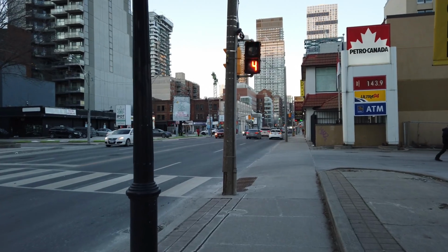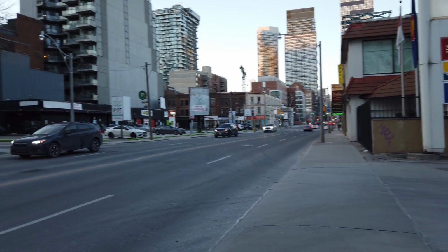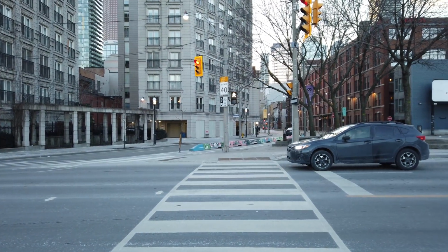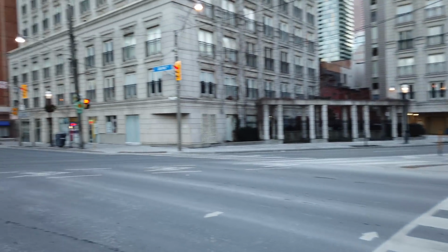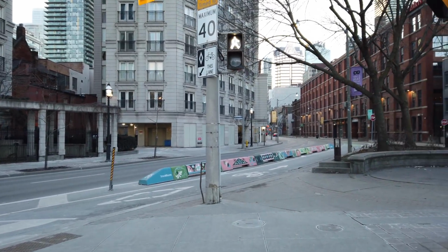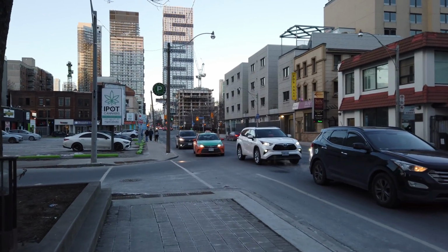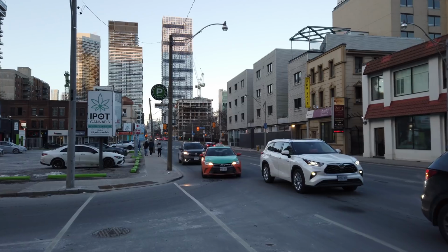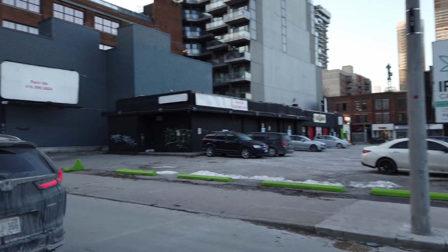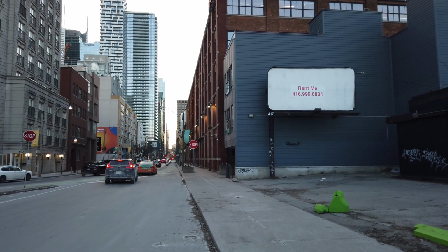I'd probably say that Adelaide is a bit more interesting than Richmond from a pedestrian point of view, but I haven't done a walk along Richmond from east to west in quite a while. Whereas I think I've been on Adelaide Street a few times in recent videos. Just crossing Jarvis Street. And we're just on the eastern edges of the financial district.